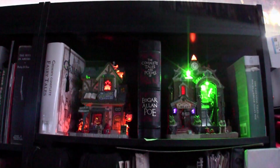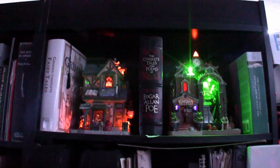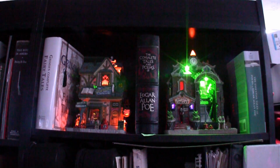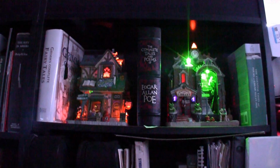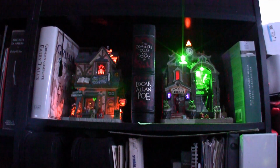This is a vignette homage to our fallen pets. Here's another small vignette in a bookcase. It is the ghost writer and library from Lemax, bordered by Edgar Allan Poe and the Brothers Grimm. And this is an Aldi's that I modified with some external lights.